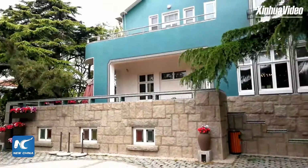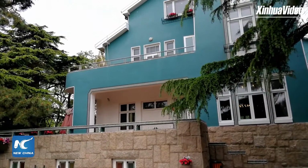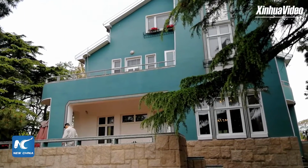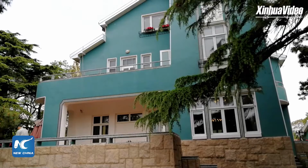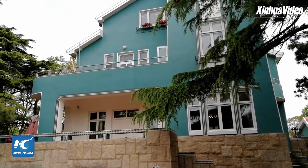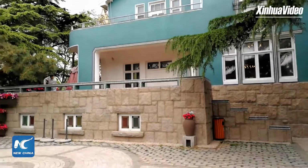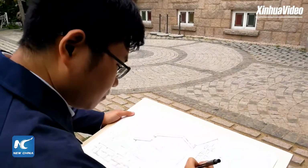So we have two artists today. One of them is doing some sketching of this building called Princess House in the scenic area of Badaguan in Qingdao. And the other one is doing a cartoon style painting.